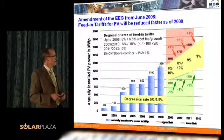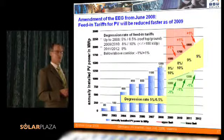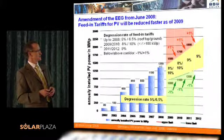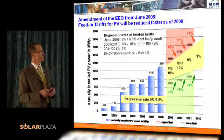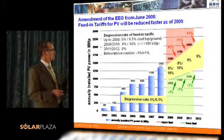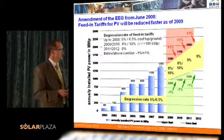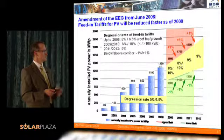the Parliament decided on the 6th of June a reduction of the feed-in tariff by 8% in 2009 and 2010 for small systems up to 100 kilowatt peak, and 10% for systems which are bigger than 100 kilowatt peak. And in 2011 and 2012, every feed-in tariff will be reduced by 9%, not depending on the size of the system.